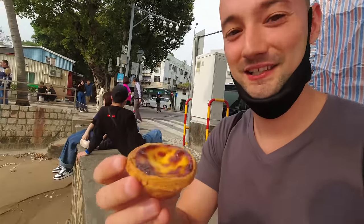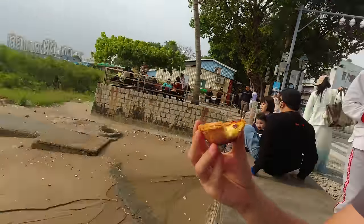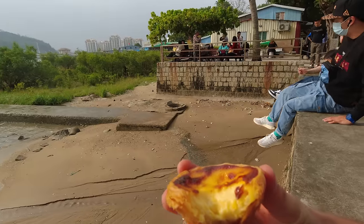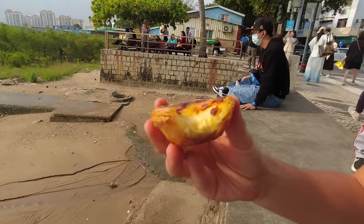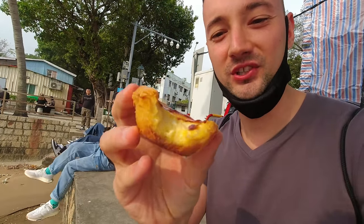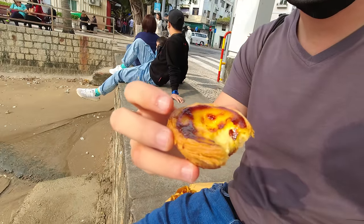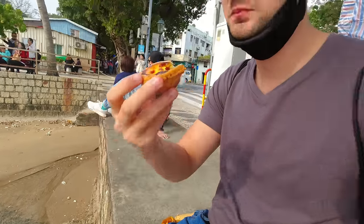Okay, let's come to the egg tart. So in case you don't know, it looks like this. Mm. Oh, this is really good. It's the best when it's still a little bit warm. So the fluffy part inside here, the egg, is still warm, which is amazing. And then we have the burnt, crunchy part here on the top.